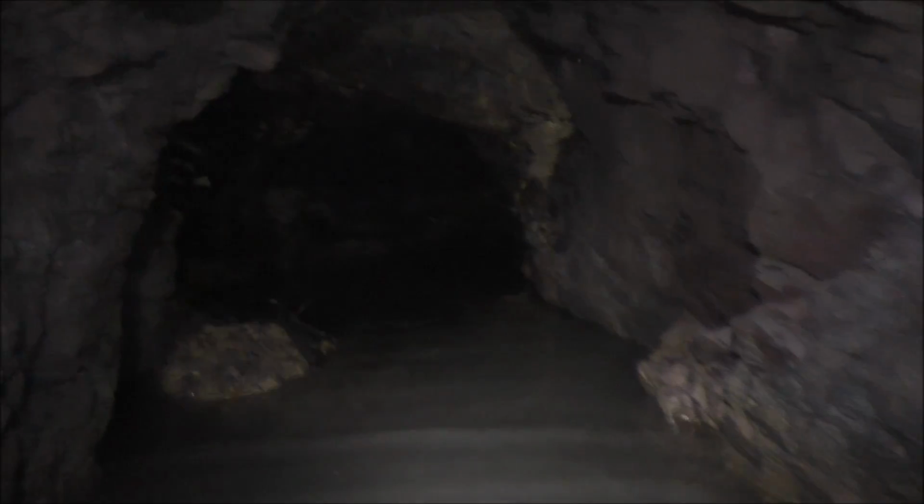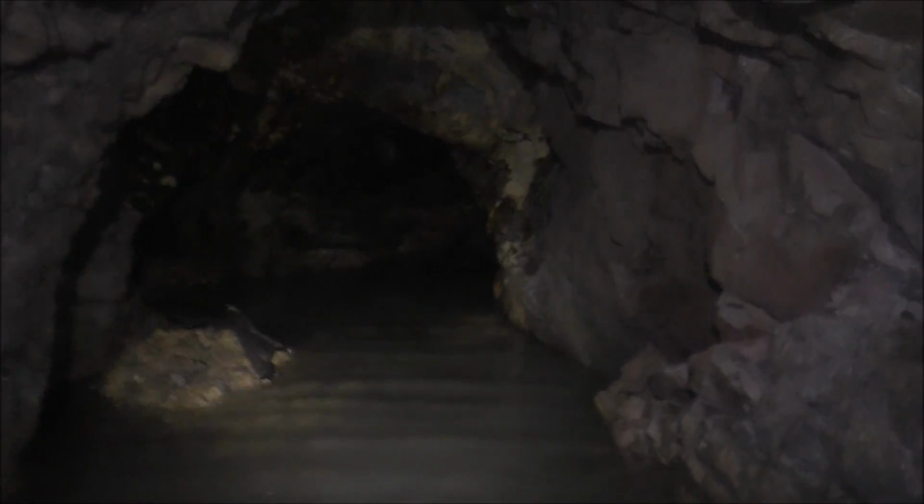Now we're just completely turned around. We have no idea what direction we're going. At least I don't. If I did have an idea, I'd probably be wrong. So now we're heading along the railway track.